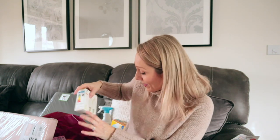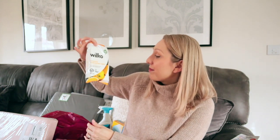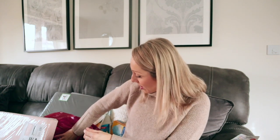Then nothing very exciting. Just got some light bulbs for a lamp that I've got for Arabella's room. What else did I get in there? Then I got some of the surface wipes. These are just really handy for spillages and they're only 50p in Wilkinsons.